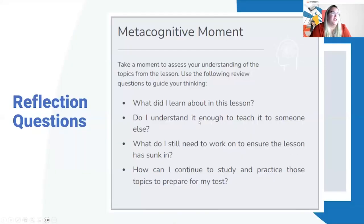There's also time for reflection questions, right? So again, we called it a metacognitive moment, but taking time to reflect on your learning, like what's working out, what has not sunk in, what do I need to look at later? That makes it so that you're not just guessing at what to look at. You're really looking at what is going to be most useful for you.